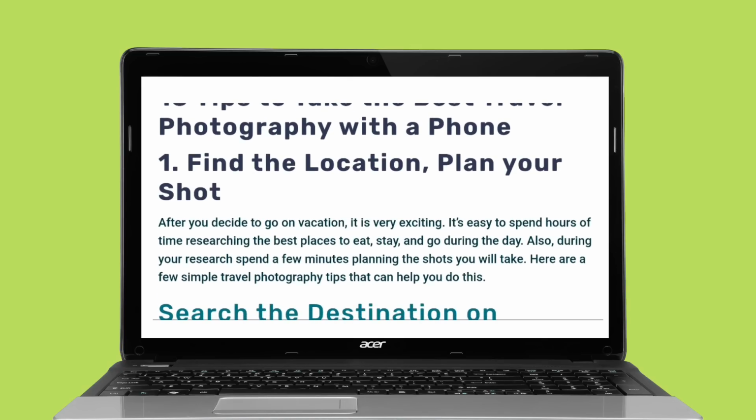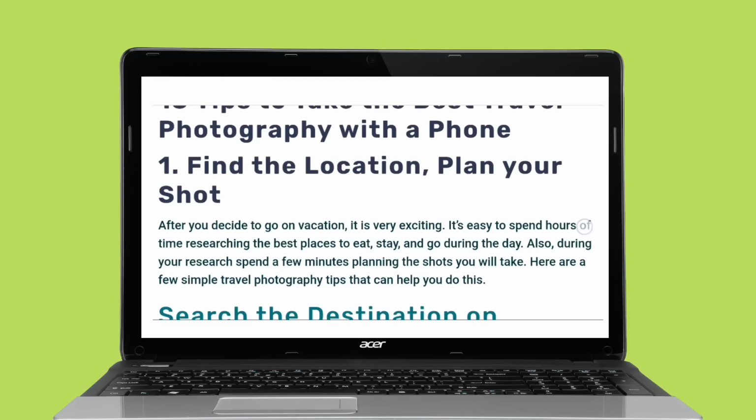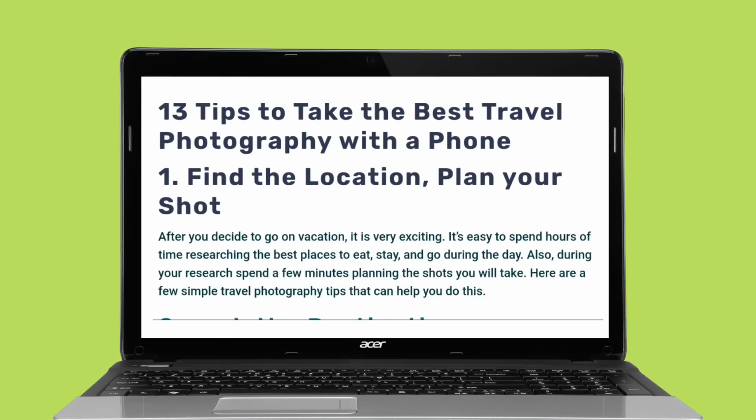After you decide to go on vacation, it is very exciting. It's easy to spend hours researching the best places to eat, stay and go during the day. Also during the research, spend a few minutes planning the shots you will take. Here are a few simple travel photography tips that can help you to do this.